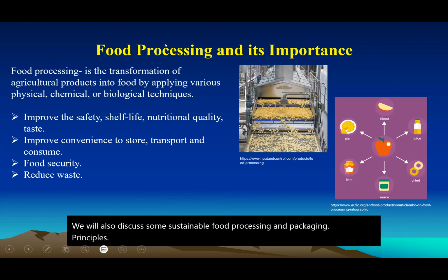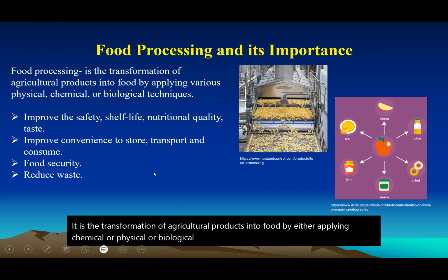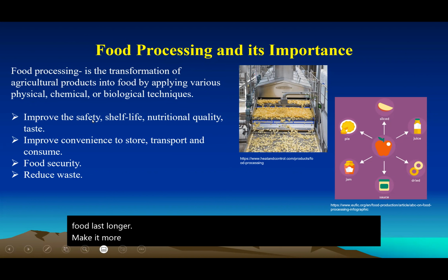What is food processing and why is it important? Food processing is very important for food safety. It is the transformation of agricultural products into food by applying chemical, physical, or biological techniques. The main goal here is to make food last longer, more available, and safe.